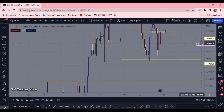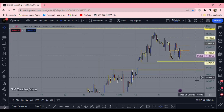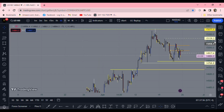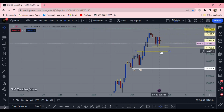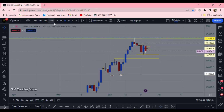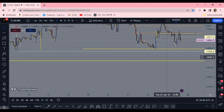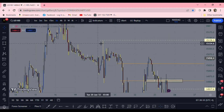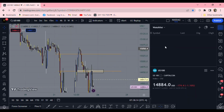But it can happen. But knowing that, if I see the full picture, we need a full pullback here. So I'll be looking for sales. Well, that's my take on US 100. I hope you got that information right. So let's go to US 30.